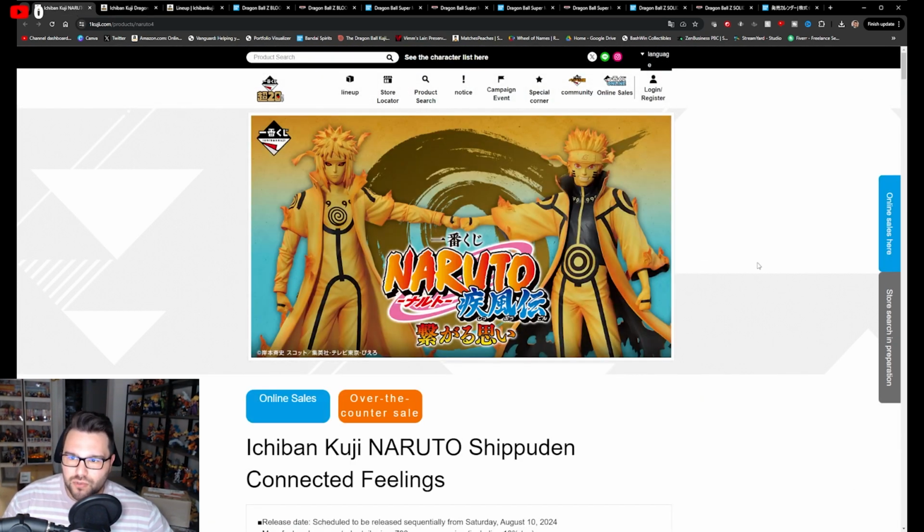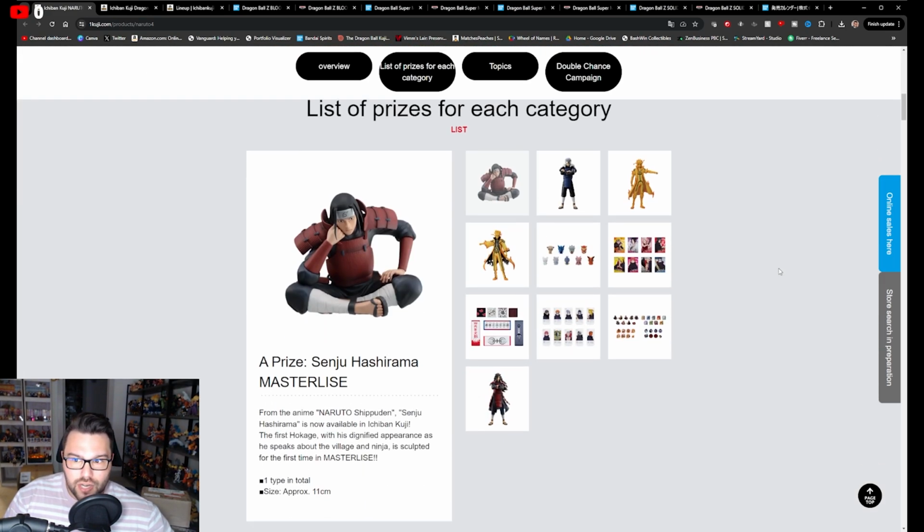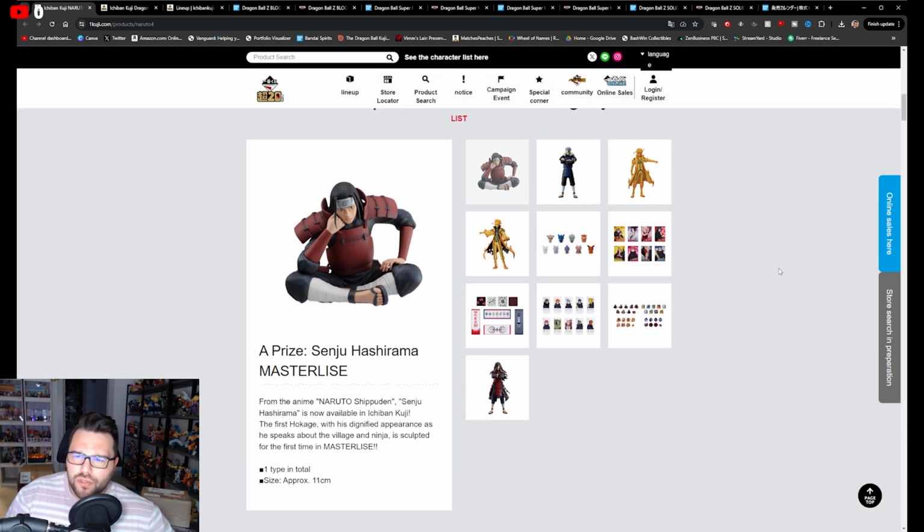Let's move on to the other Ichiban Kuji that I'll be picking up in the month of August, and it is Naruto Shippuden Connected Feelings or Connected Thoughts. I think both fly around the translated version of this Kuji. So this is the third, I believe, Ichiban Kuji for Naruto, because we had Shinobi Bonds, we had the Will of Fire, so I think this is the third one. Yeah, and we have a fourth one coming later this year.